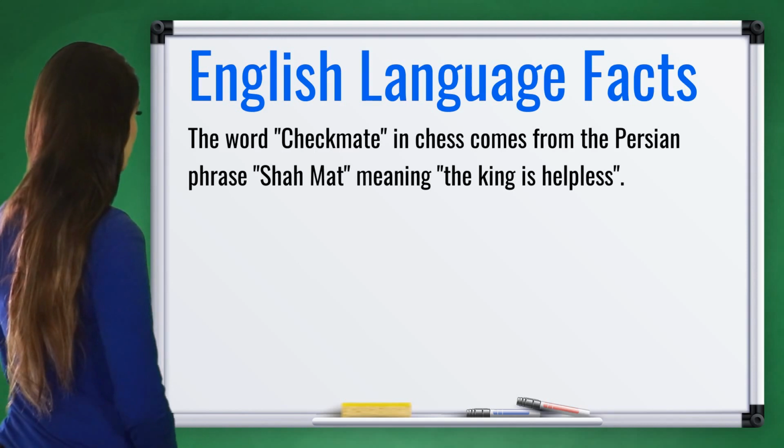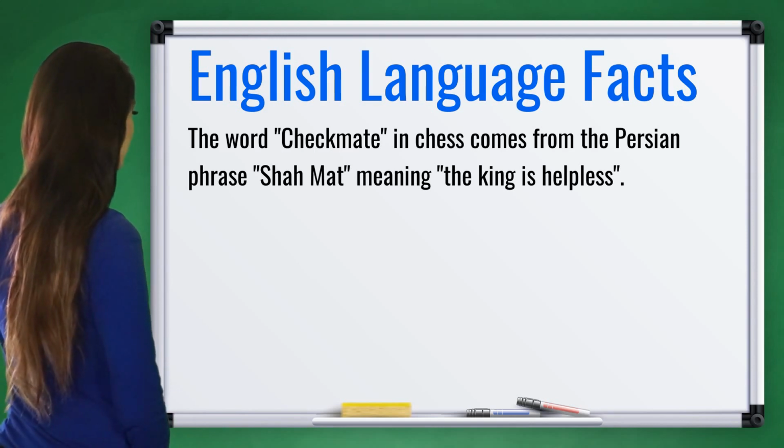Now let's learn an interesting fact about the English language. The word checkmate in chess comes from the Persian phrase Shah mat, meaning the king is helpless.